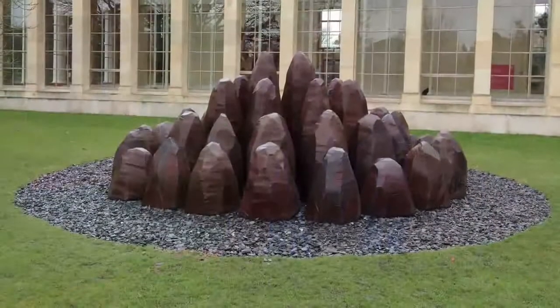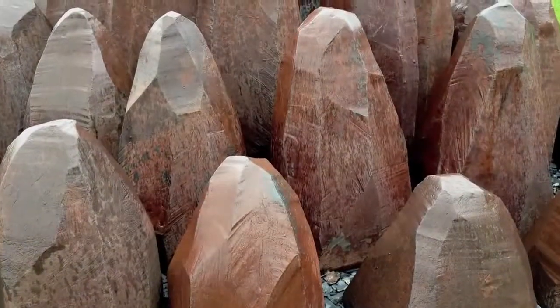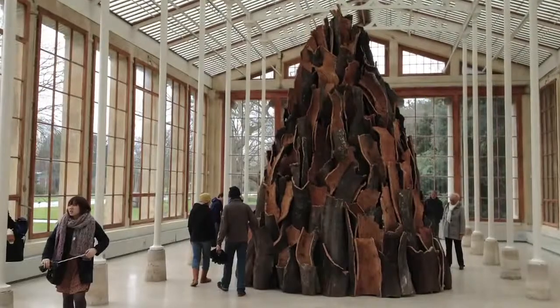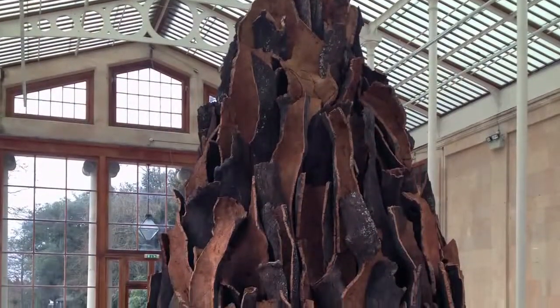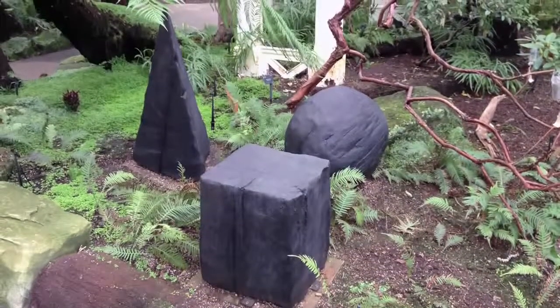David Nash has an interesting position in the history of sculpture, and that is that the environment has been core to his work almost since the very beginning. Nash has been engaged with the environment, specifically with trees, for almost 2 generations, and in many ways pioneered what we think about in terms of land art, earth art, certainly for Great Britain.